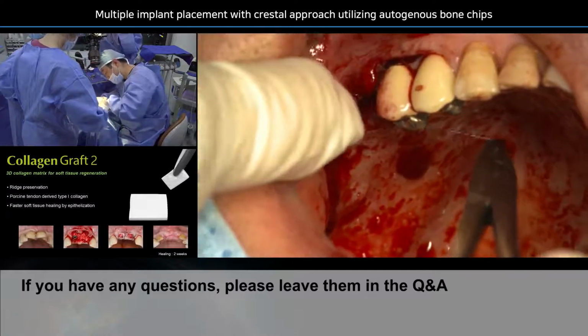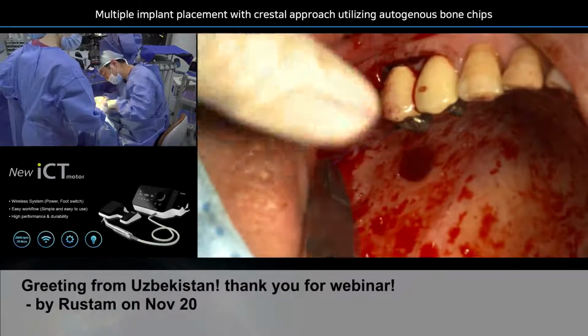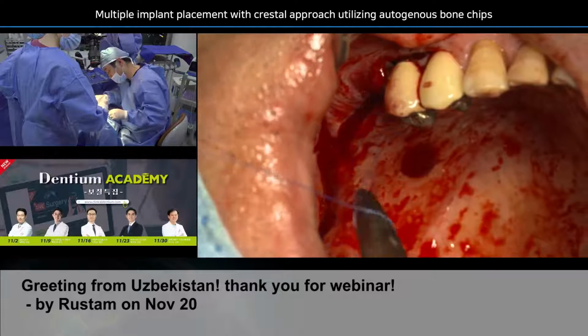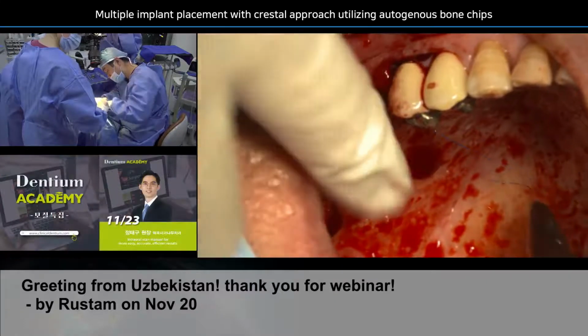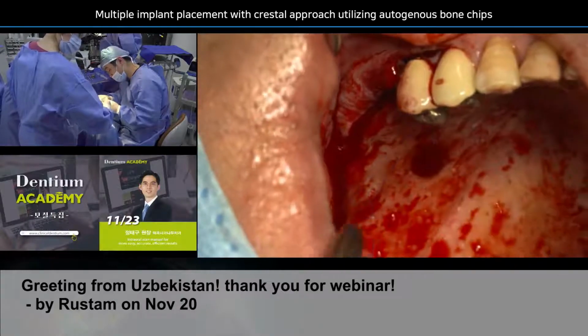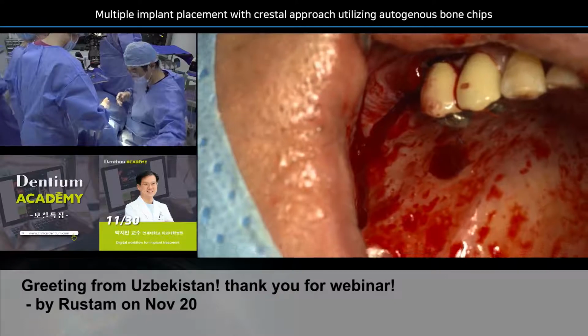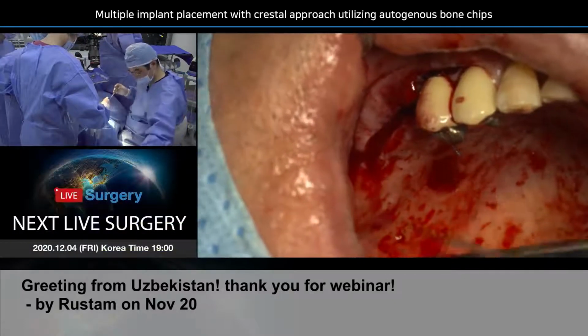So this is a very important suture. I'm taking a lot of time for this very important suture. Stay there, and then carefully I create a knot. Next I will use the 6-0. So I'm changing to 6-0 sutures.